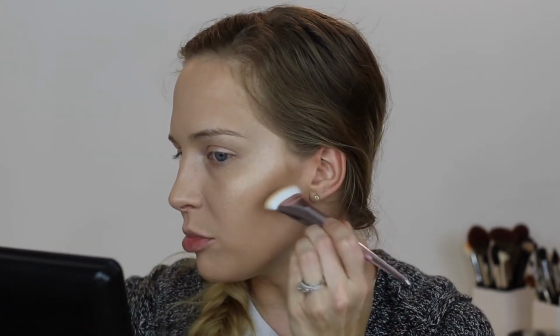Well, I got a ton of product on that side, but you can see that it blended out really nicely. That actually blended out my contour a lot easier than I thought it was going to. I'm not just saying this, you guys, these brushes are honestly blowing me away. These are really, really good so far.